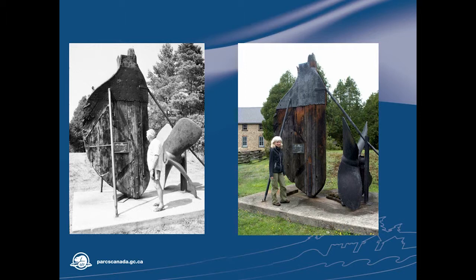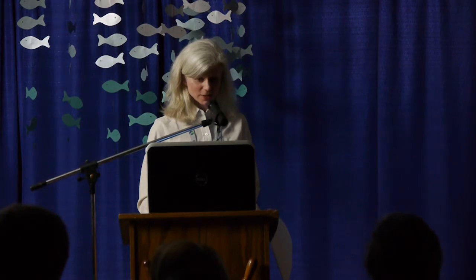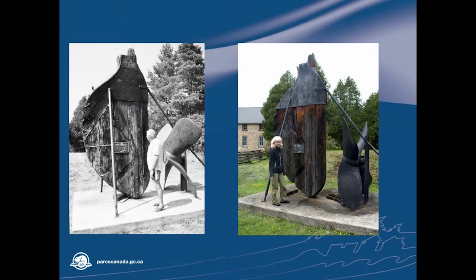And then the other image on the right, you'll probably recognize the boofy hair. That's me standing in front of it a couple of years ago. Now, it's in pretty good condition. It's had some supports built. It's had some sort of surface coating on the metal. You can see, even in the black and white photo, it has begun to wear.